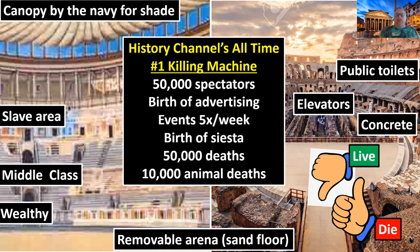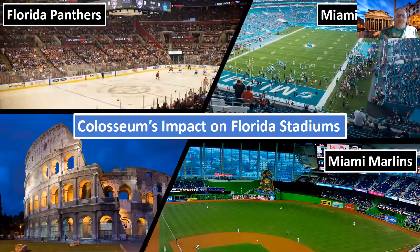The removable arena sand floor. And there you see the areas for the wealthy, the middle class, the slave area, with the navy all the way up top for shade and to shake it so you get a little bit of air conditioning. It's a pretty remarkable building.